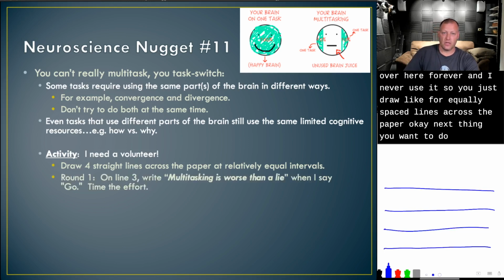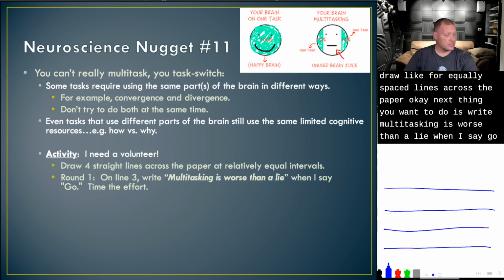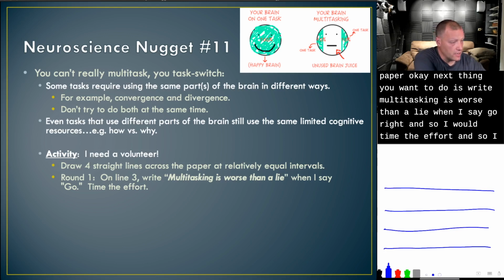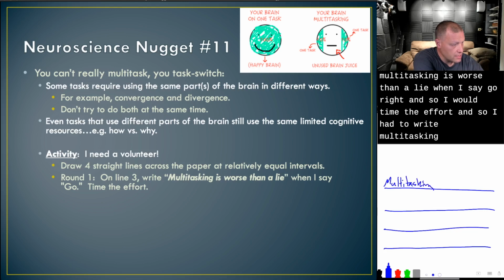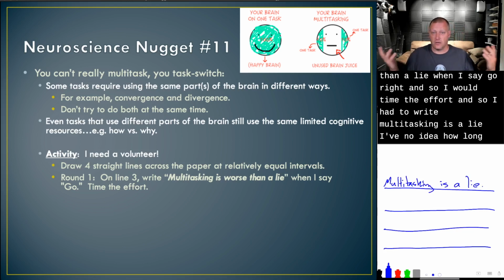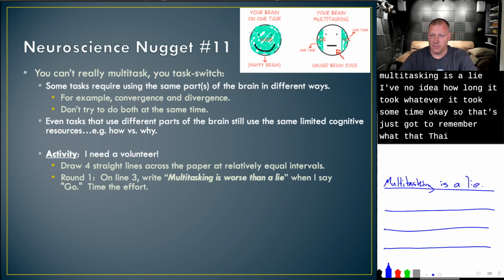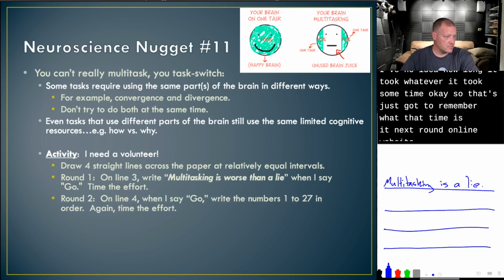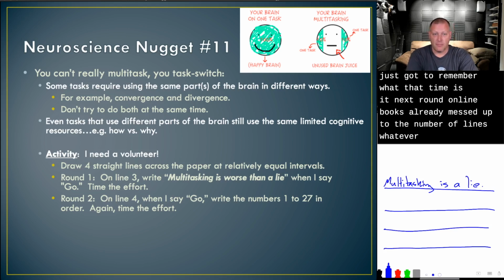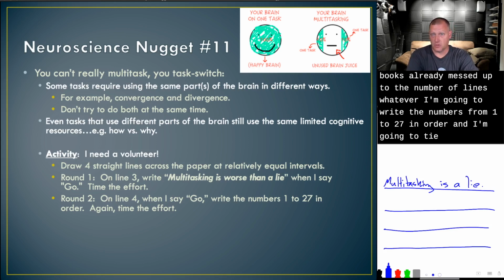Next thing you want to do is write "multitasking is worse than a lie" when I say go, and I would time the effort. And so I'd write "multitasking is a lie." I have no idea how long that took. Whatever, it took some time. You've just got to remember what that time is. Next round, online. Whoops, I already messed up the number of lines, whatever. I'm going to write the numbers from 1 to 27 in order, and I'm going to time this one.